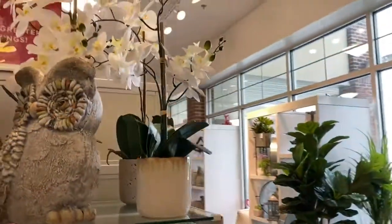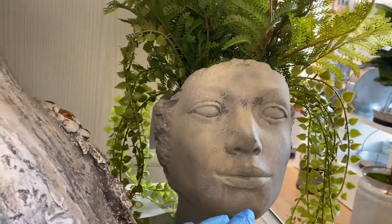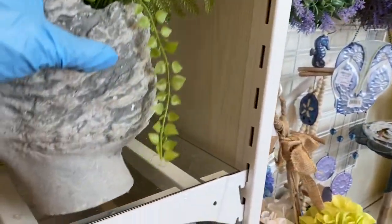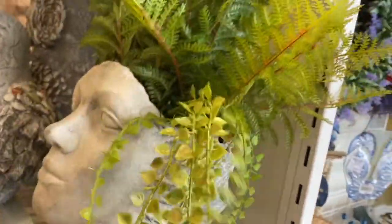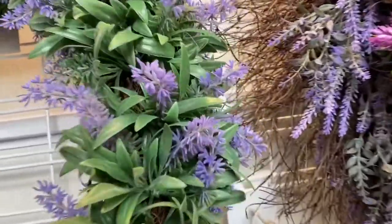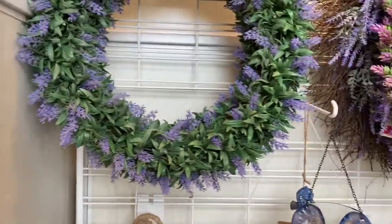And look, you have some orchids, and this is unusual. Let me see how much she is. She is beautiful, guys. I don't see a tag. She's gorgeous, though. So then over here you have some more wreaths. I don't know if these are on clearance. Let me see if I see. Here they are. Okay. So this wreath right here, and it's faux lavender, is $22.